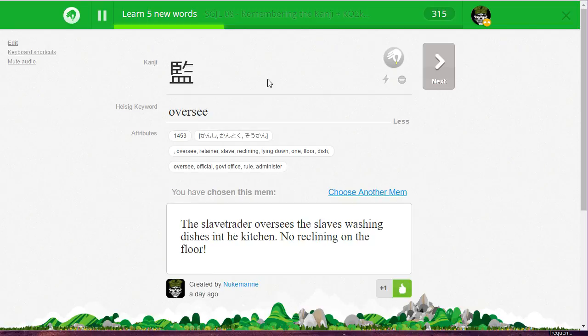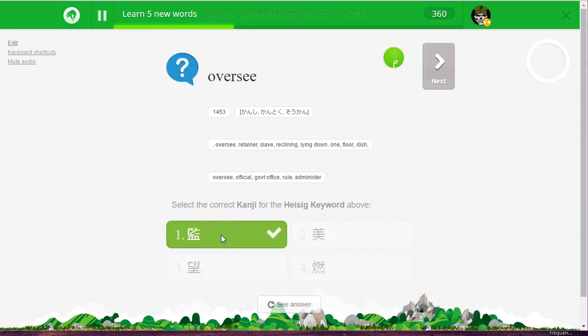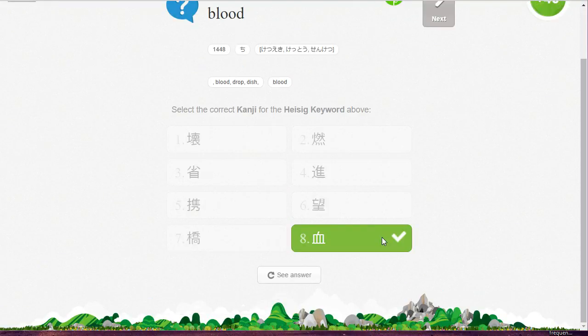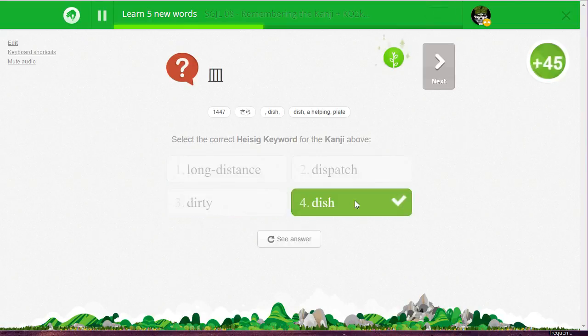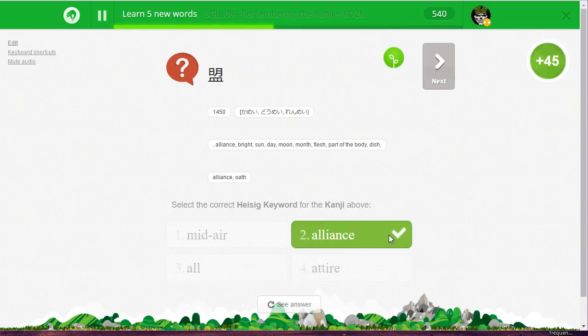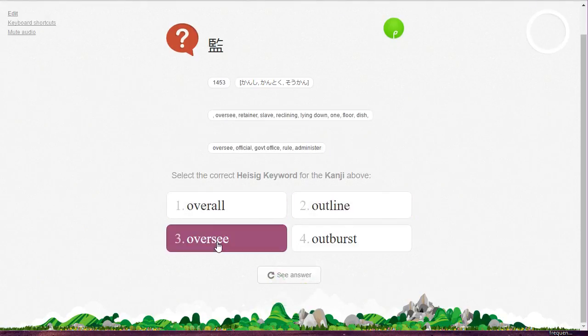Okay, that's overseas, that's slave. Slave was laying down, nobody was working, made him work. Okay, laying down on the floor, made him wash the plates. Okay, good. Oversee, right there. Blood, drop of blood on the plate. Steal, nusumu. Sara, plate, dish. Brightness, alliance. That's oversee, right there.